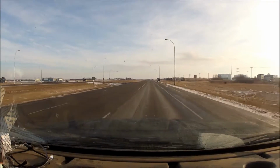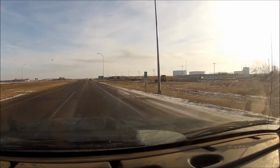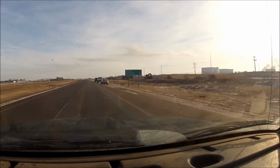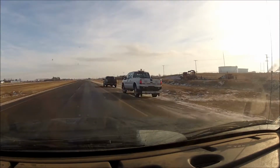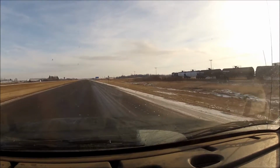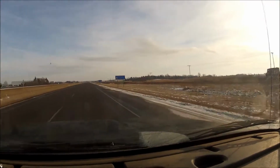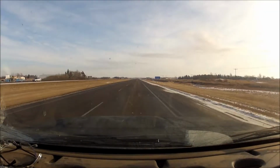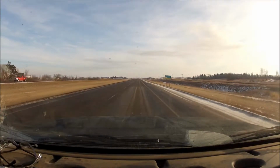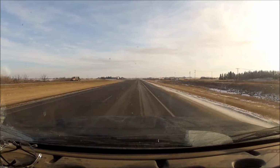Well, it looks like we got something going on in here with the railway. Perhaps a derailment there. You don't usually get that much activity without something going on. There's the locomotives sitting there. So that was Lloydminster. We keep heading east.